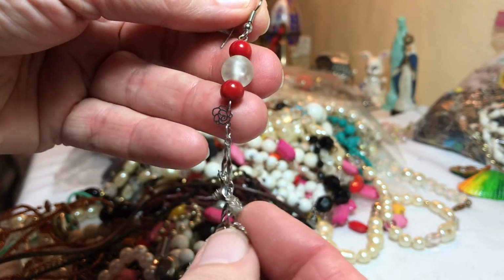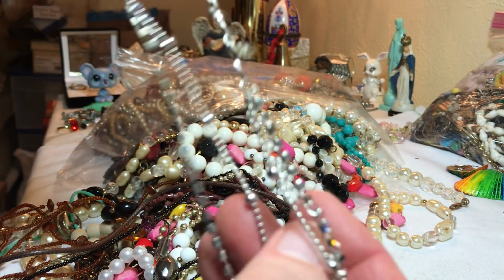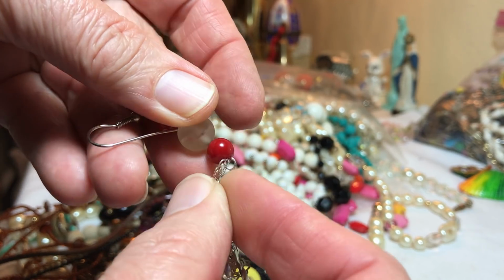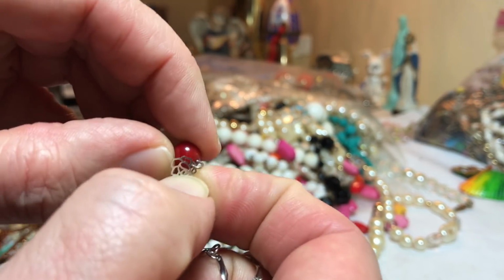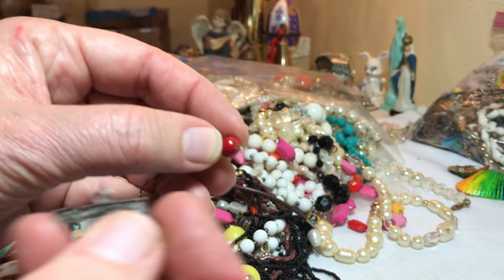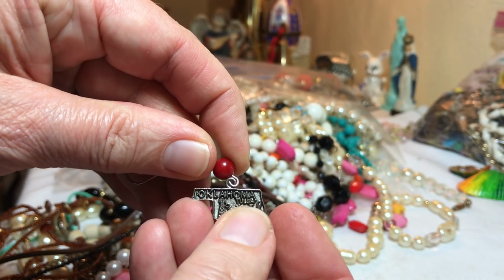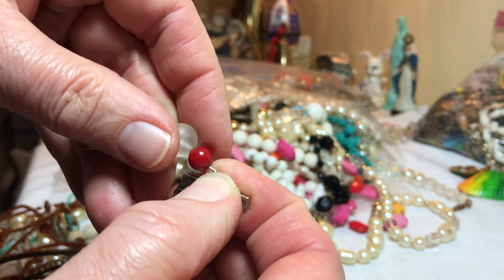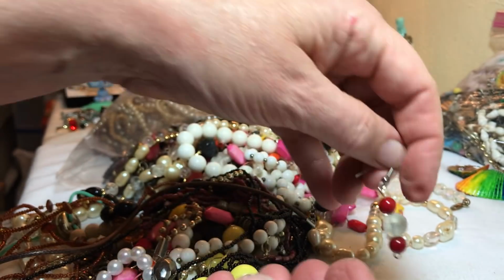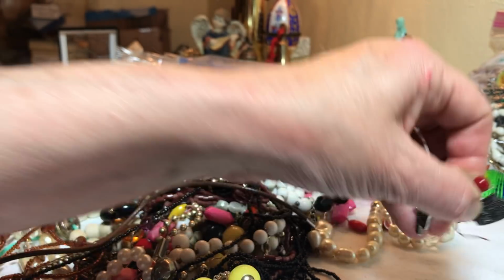Oh, here's the other one. Oh, hold on. What's going on here? Did this catch on there? Now, there is no way. Okay, that just caught on there because it's broken. So now I do have a little pair of pliers and I need to find them. I'm going to find them and then we'll have a pair.